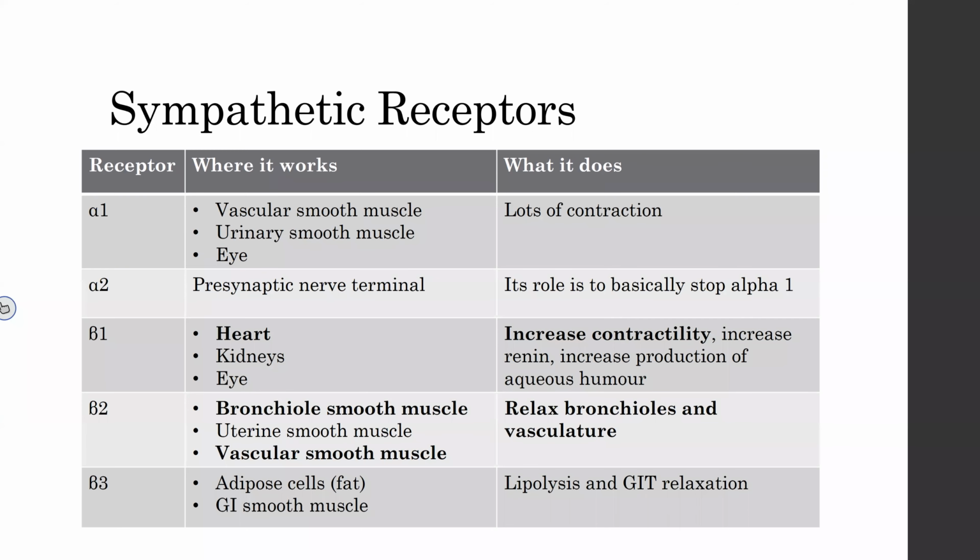So just remember, when it comes to vasculature, alpha is contraction and beta is relaxation, and that is how the body is able to contract and relax the vasculature to different places for fight or flight, because the muscle needs more blood, but the gastrointestinal system needs less. And B3 is adipose cell and smooth muscle, but that's sort of way less relevant to what we're doing.